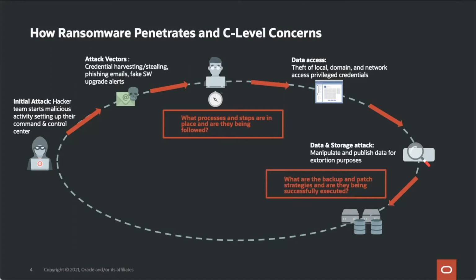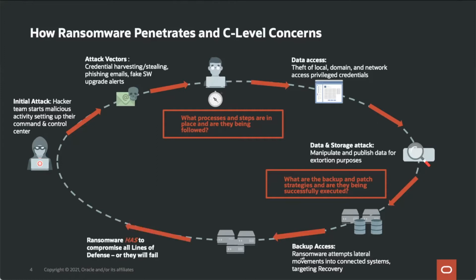So you need to make sure that you have backup and patch strategies and that they are being successfully executed on a regular basis, because it only takes one missing patch in your entire infrastructure to introduce a vulnerability, or it only takes one missing backup to provide a hole that's large enough so that you can't recover. And of course, while they're fishing around in your environment, they're also going to be looking for the backup infrastructure, because if they can disable the backup infrastructure while they disable everything else, that gives them the ultimate capability of having control in your environment and getting money out of you.